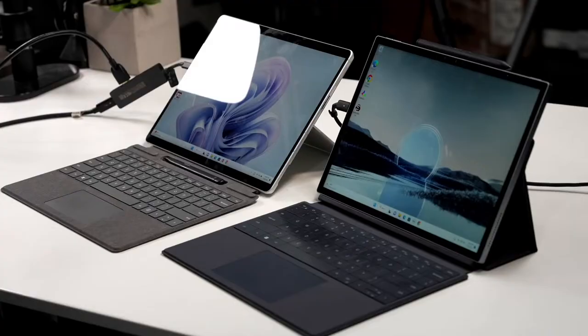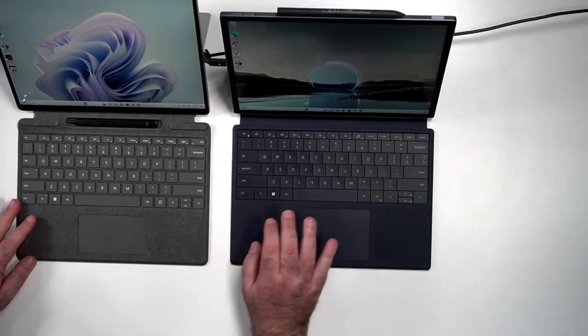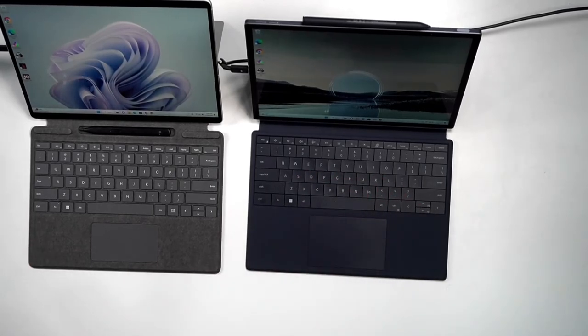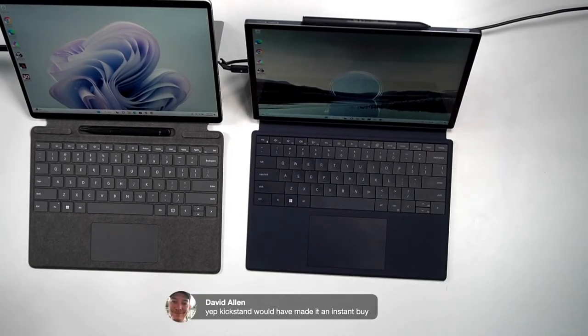Now, one of the things you're going to notice, and I'll get to your comments and questions: doesn't that keyboard look very familiar on the Dell? Yeah, because that's pretty much the XPS 13 Plus keyboard we saw earlier this year. So according to David Allen, yep, the kickstand would have made it an instant buy. My guess is I think it might have been cost. They wanted to come in cheaper, less expensive than the Surface.